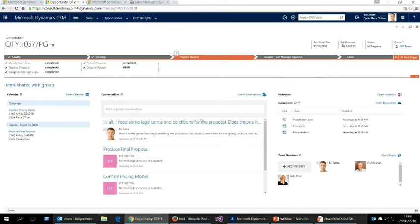So I've gone into this now. I'm still in Dynamics CRM, but I'm looking at an Office Groups view of this opportunity, really the workspace, the collaboration space for this opportunity. I've got things such as a shared calendar.